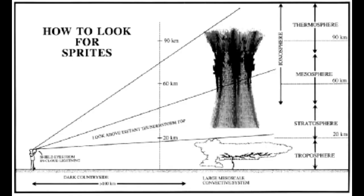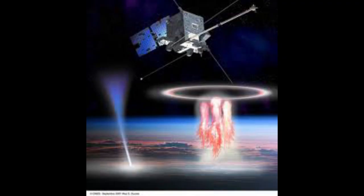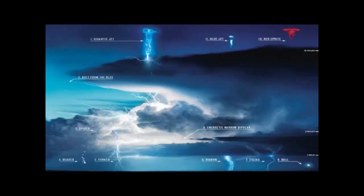Sprites appear as luminous reddish-orange flashes. They occur in clusters within the altitude of 50 to 90 kilometers, or 31 to 56 miles, above the Earth's surface.